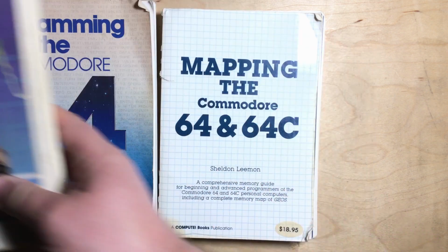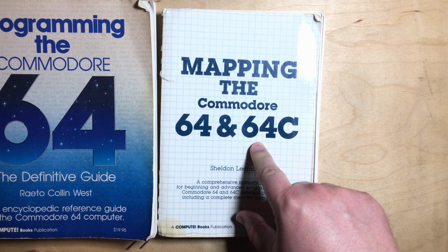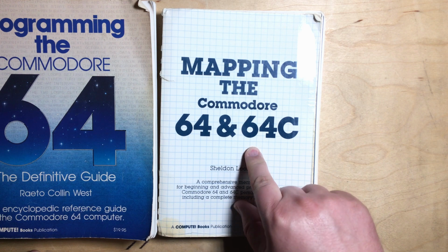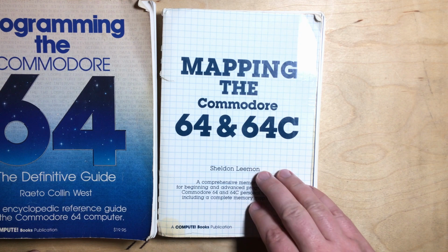Then it wasn't until quite a bit later I got myself Mapping the Commodore 64. I think we were into the late 90s by the time I got this, and it opened my eyes, as I mentioned in that episode, to a bunch of things.